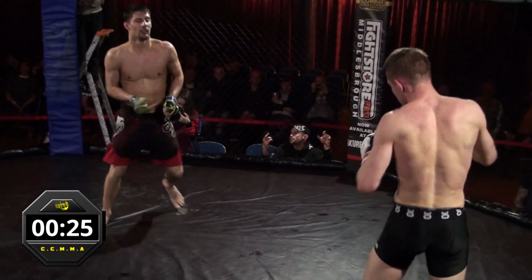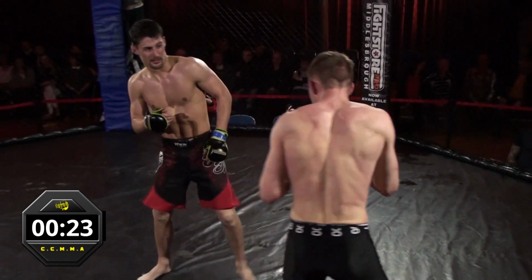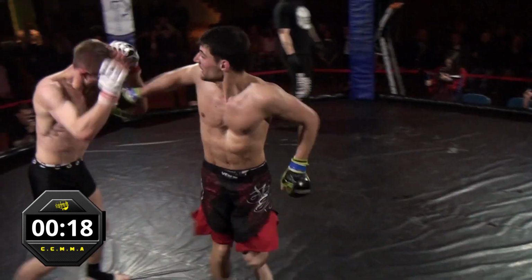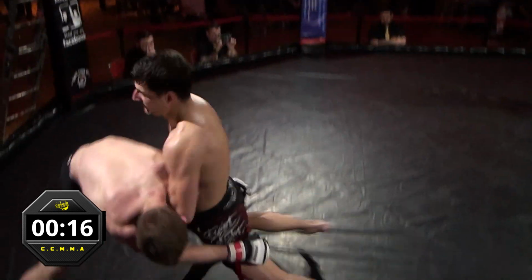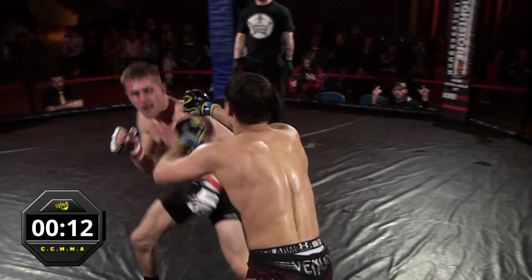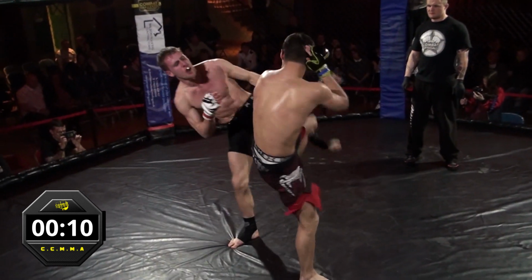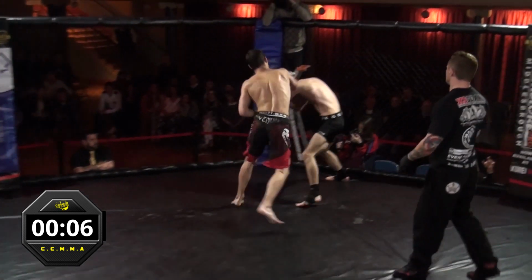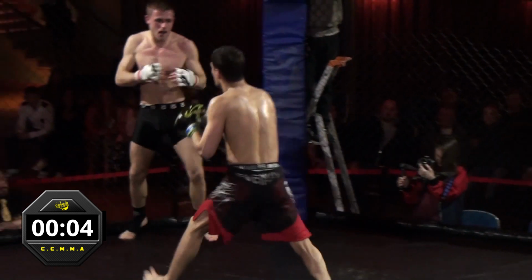Lovely left head kick there from Shaun, and he eats a couple of punches from Kieran as well. Spinning back this end after the leg kick as well. Good level change, but he just can't seem to get that takedown. Two very skilled fighters going at it so far, Al. Absolutely. Wonderful fight here for the lightweight title.